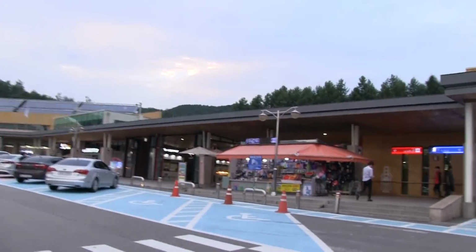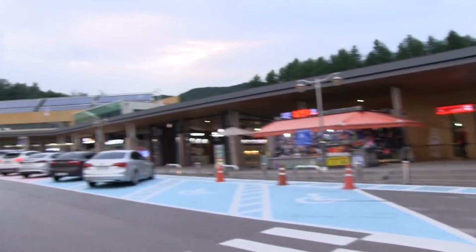You know what? We needed to go to the restroom. We ate a lot and drank a lot, so we stopped at another one of these resting areas. I don't know, it seems like a unique resting area. It's not unique at all, because in the back here you see solar panels, and then we have a food court, we have a restroom, and let me see.